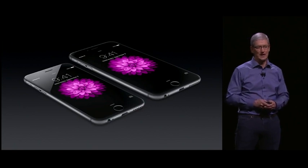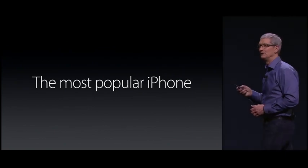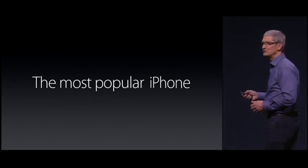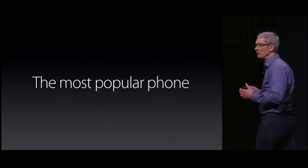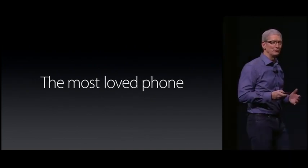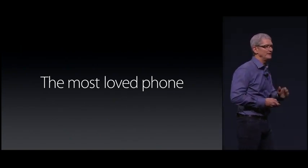Phenomenal year. iPhone 6 is the most popular iPhone ever. In fact, these are the most popular phones in the world. But more important to us, they are the most loved phones in the world, with customer satisfaction literally off the charts and far above any other phone.